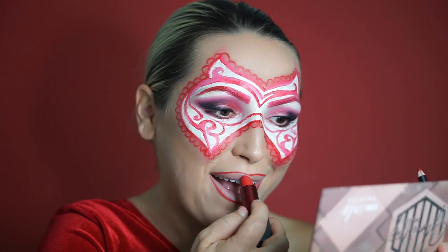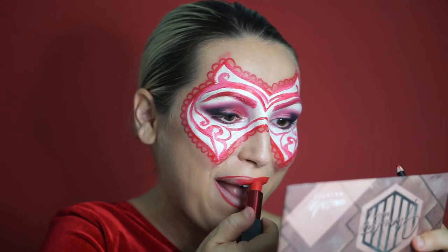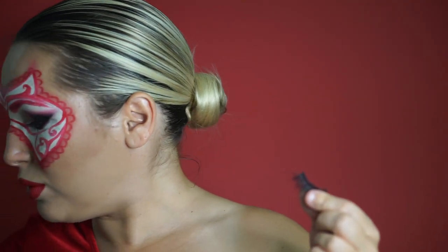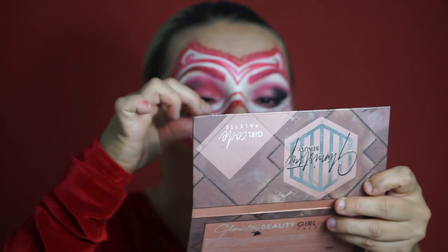Now I'm gonna use this Morphe, once again, Mega Matte lipstick in the shade Steamy. Yes, and I'm gonna do the lashes. I'm using the Iconic Lashes by House of Lashes with my glue. Once again, House of Lashes glue. It's a black glue. Okay, the lashes. Make all the difference, right?